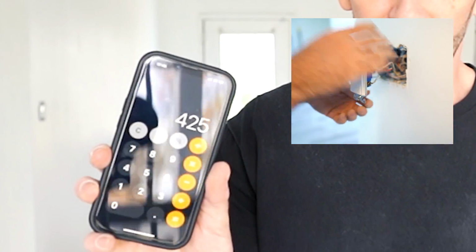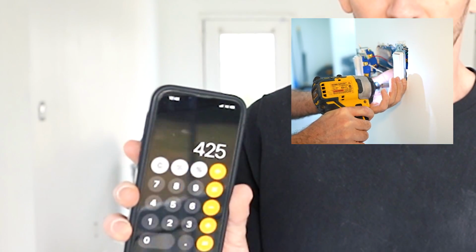So if we do that math here, and we do 17 outlets times $25 at a minimum, in just a couple of hours, I have saved us $425. Now you can round that down to 400. Each outlet with the plate cost me $2 when you buy in bulk. $400 made in 2.5 hours.